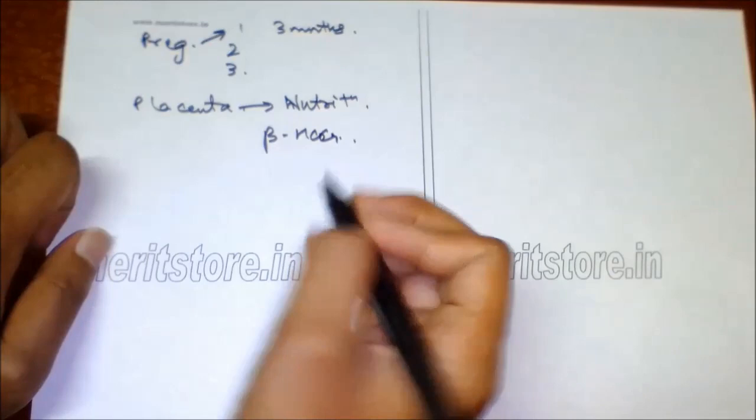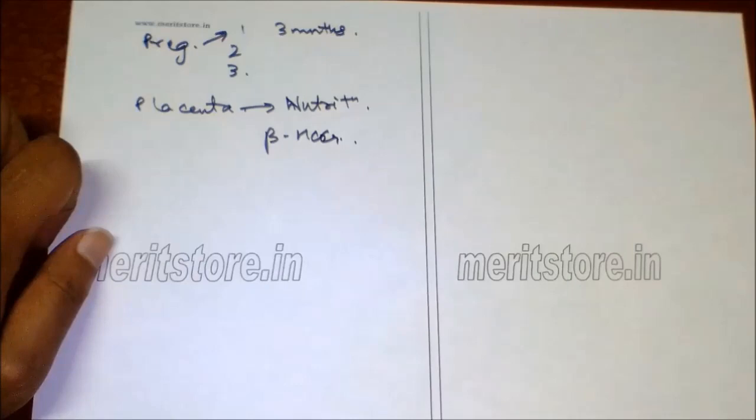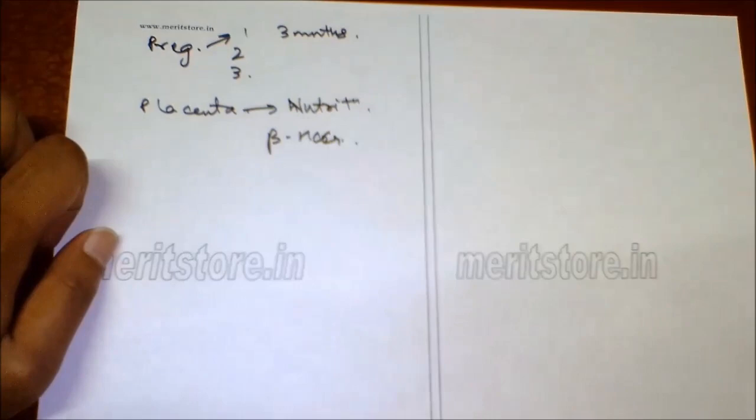Parturition means expelling of the baby from the mother's uterus at the time of gestation. ACTH releases corticosteroids from the adrenal gland. The fetus secretes ACTH and oxytocin, which stimulate uterine contraction and prostaglandin, increasing the contraction by oxytocin, which helps in parturition, which is known as labor.